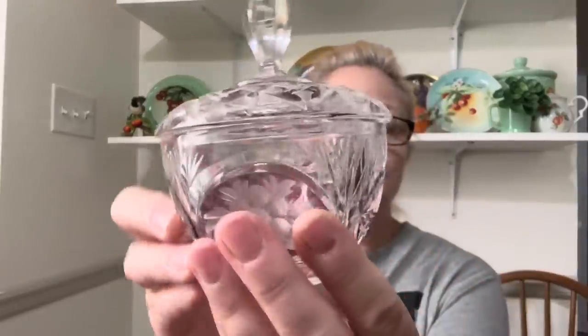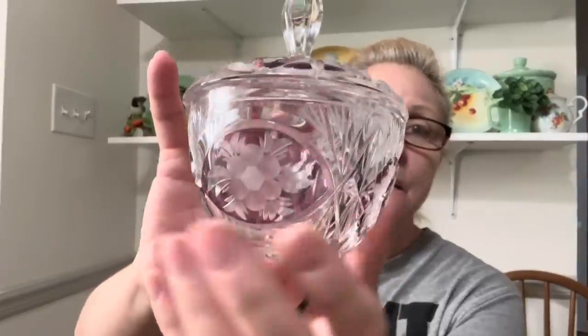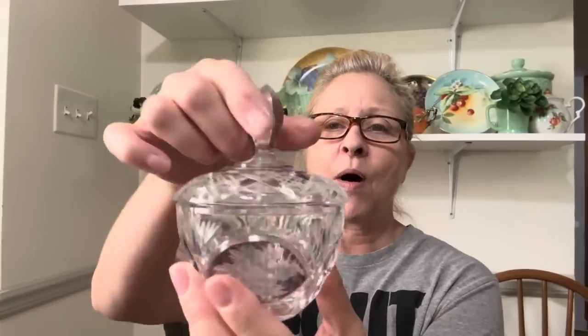I also got this pretty sugar dish, sugar bowl. It has the flashed on cranberry. Look how pretty that is. Isn't that gorgeous? Oh, I love it. I wish I could have found the creamer, but no dice. And you know, you could always use this to put little sugar packets or something in. Very pretty.